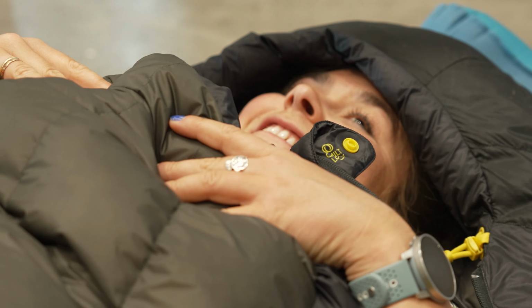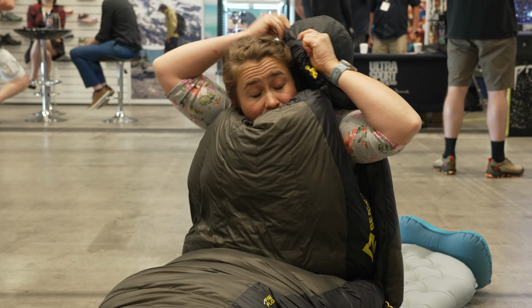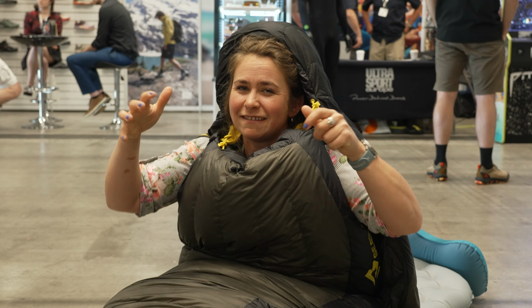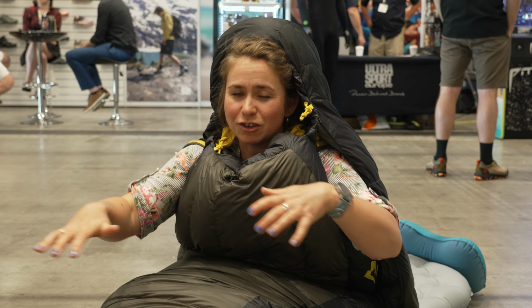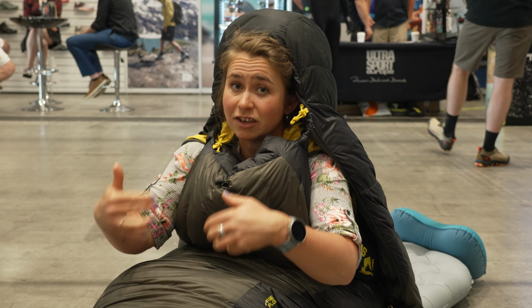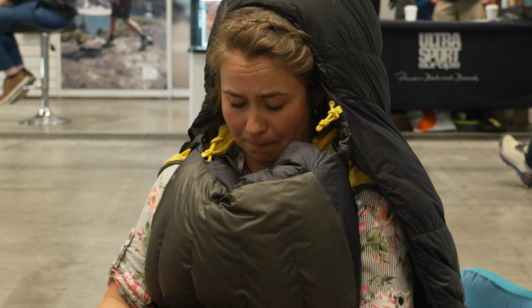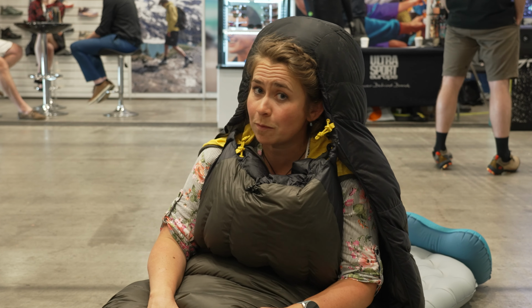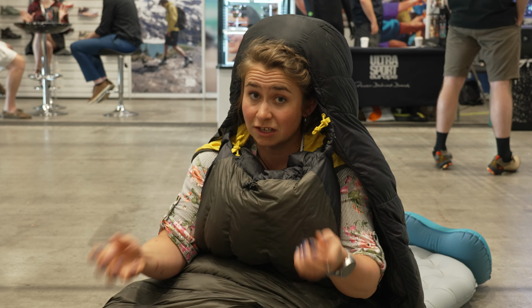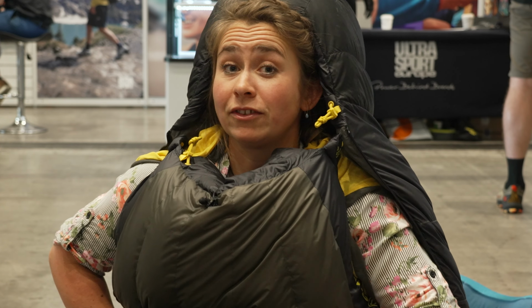The foot box and the hood are water resistant, so those horrible nights in a damp tent in the UK when you touch the side of your tent, they're just that bit water resistant so that you don't get wet feet. The fabric is recycled and it's lovely and soft. So it's 950-plus fill power, RDS certified down, which is hydrophobic. It's a mummy shape, but it's pretty roomy around the torso.